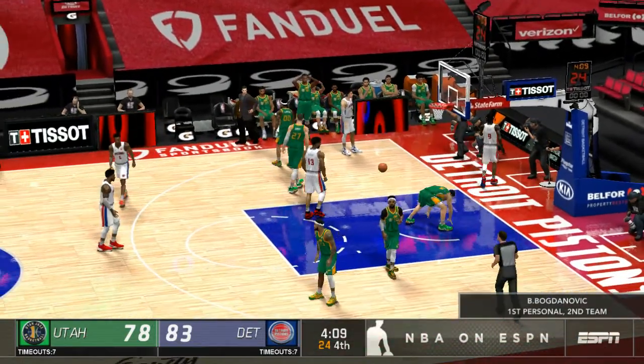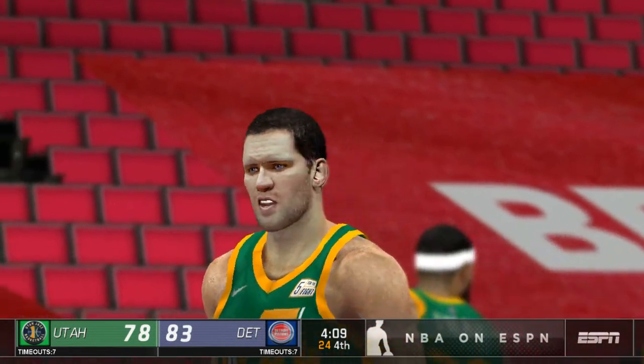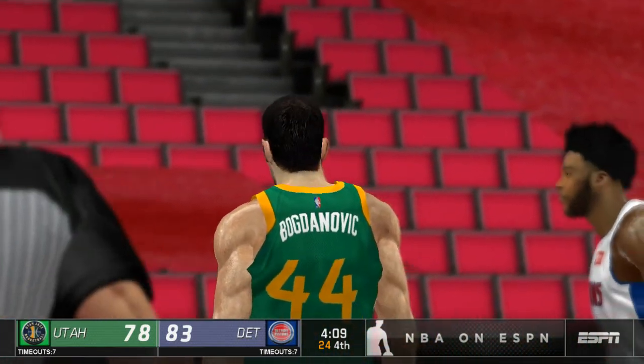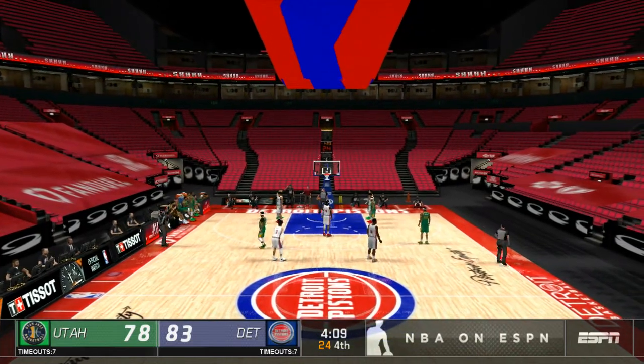And it's going to be 2 free throws. Drew contact on the shot. That's his first personal foul. Grant. Shooting. Free throws.